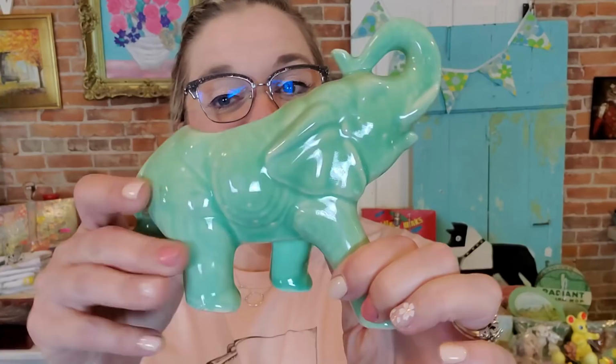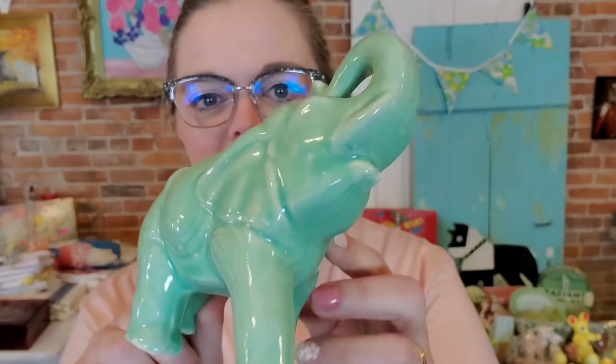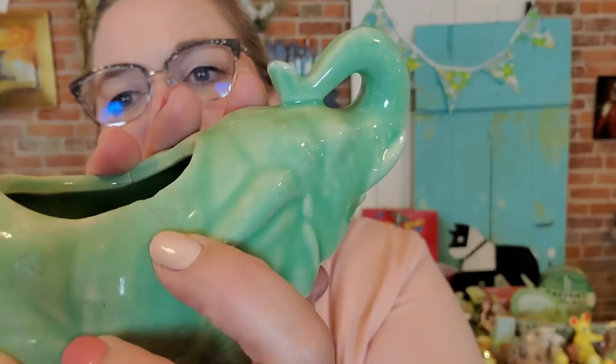I also got a few elephants. So I got this elephant. He's so fabulous. Look at this teal color. He has a little bit of a chip right there and a little bit of a crack right there. But other than that, he's in great condition. He's so fun. This cute little planter. And his trunk is up, so he is good luck.